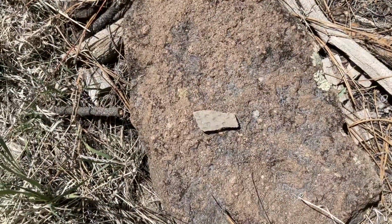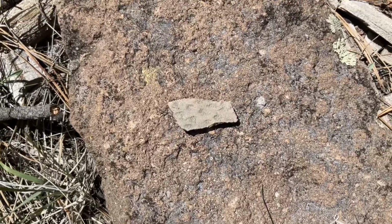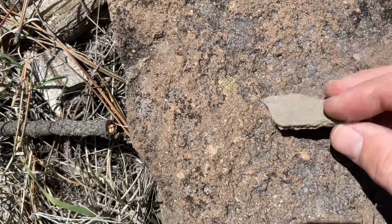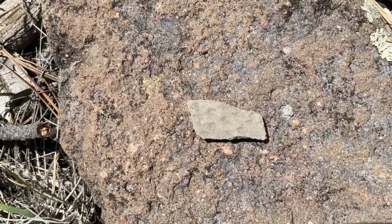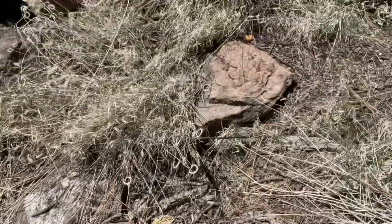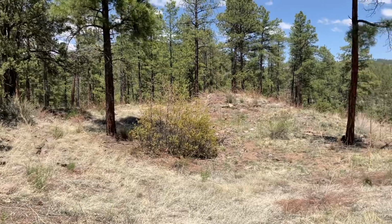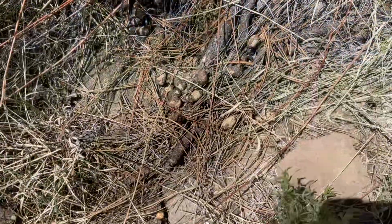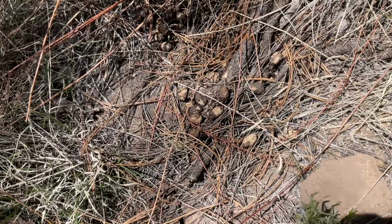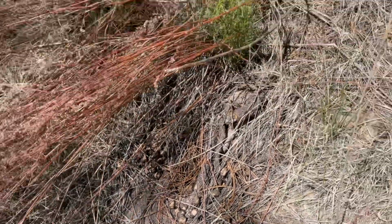So I did just find a little bit of the evidence I was looking for. This is a potsherd, and you can sort of tell they're smooth on the inside and then that pattern on the outside. So we have definitely come across the remains of an old village of some sort. Just came across some elk scat, so I suppose that bone could have been an elk as well, but sure looked like cow to me.